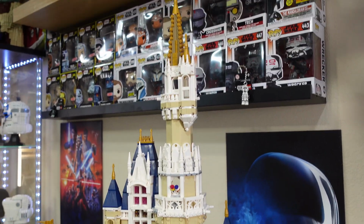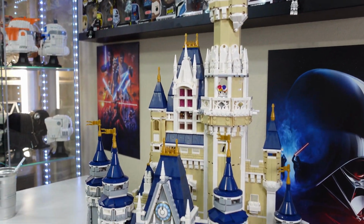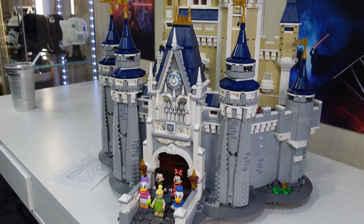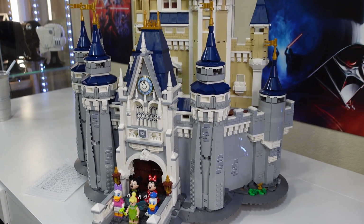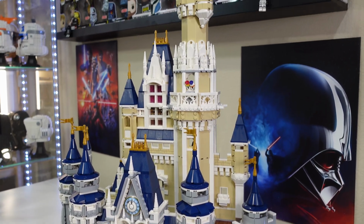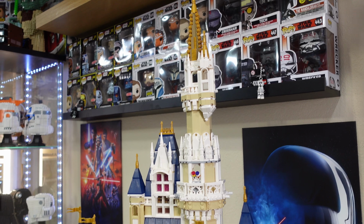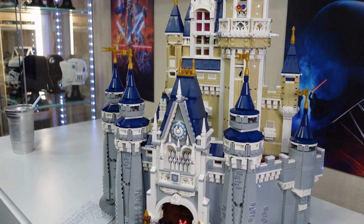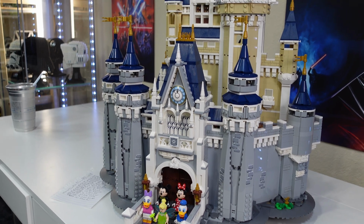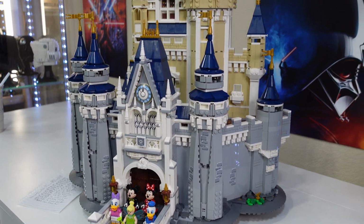But this is the extremely tall, open back. I would say it's a play castle, because it does have functionality in the back. Disney Castle. It's pretty cool. I just want to go ahead and give my final thoughts on this, and we'll talk more about how I got it together, even though we were missing a ton of parts. It's a pretty cool story.